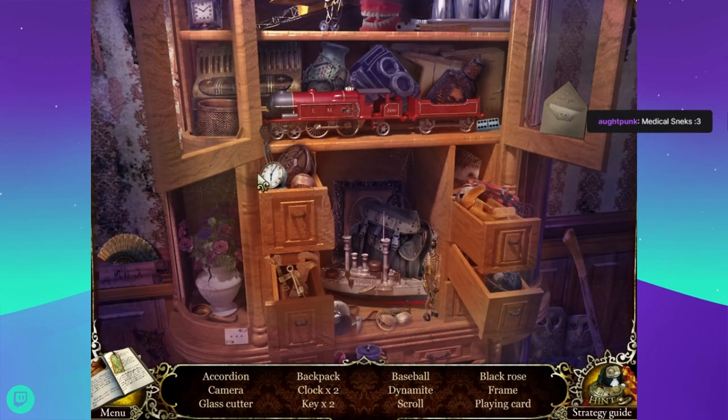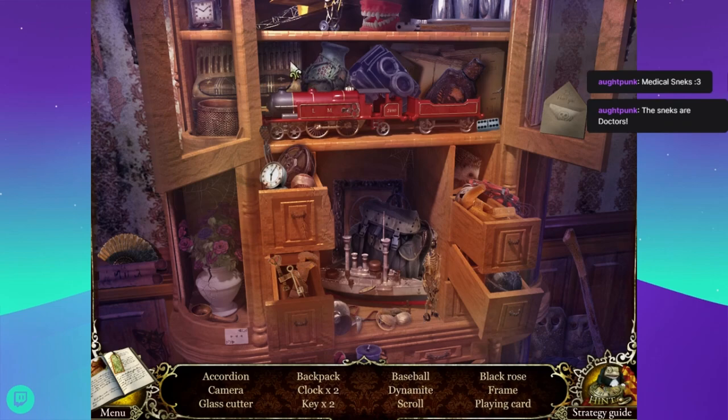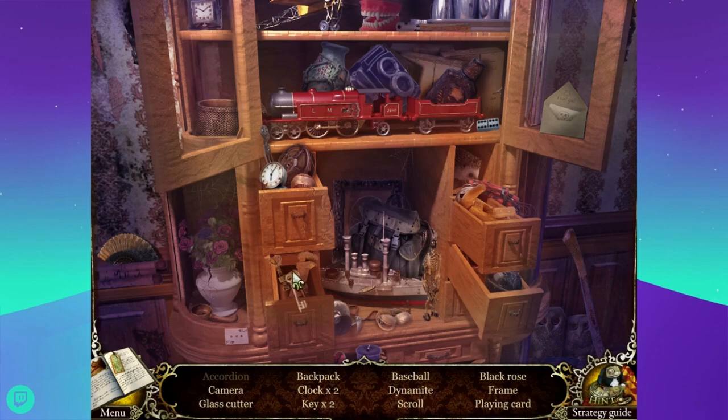Medical snakes. Accordion. And it's a creepy letter. What am I looking for? Two clocks and two keys. There's a key. And there's a clock. And there's a clock. And a camera. And a glass cutter. Is the glass cutter to keep? I want the glass cutter to keep. Where is him? There he is.